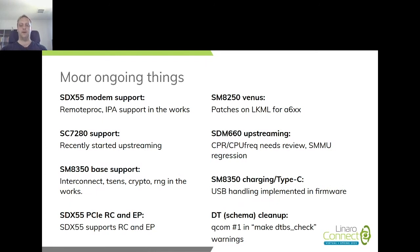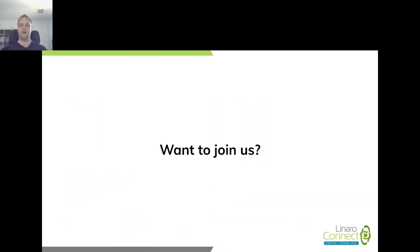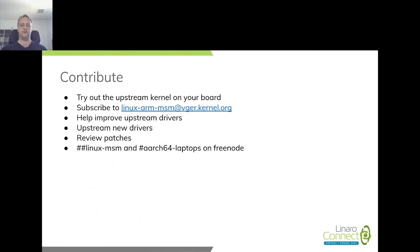And then one other thing that's ongoing is that we're apparently number one in warnings when it comes to make DTBS check, with thousands and thousands of warnings. So Vinod has started doing some good work there, but there is a lot of work left there to update bindings to YAML, to make sure that the DTS file matches or follows the bindings and so on.